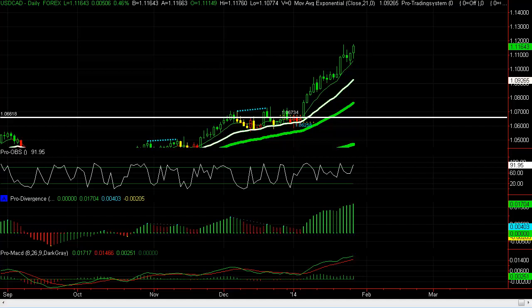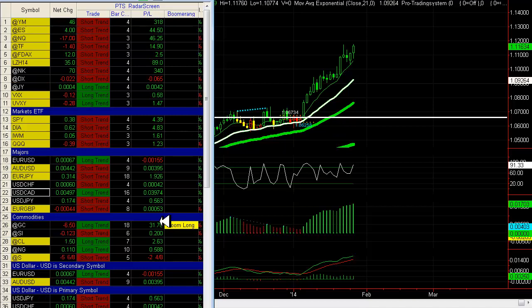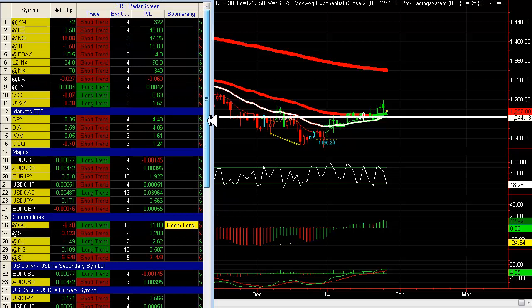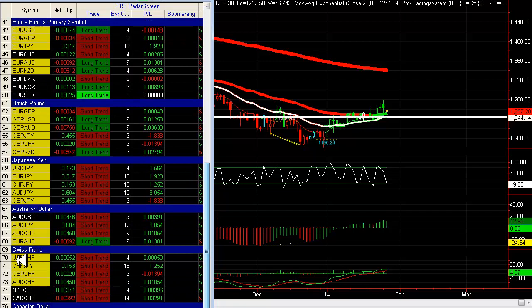Otherwise, it really is just sitting and waiting and seeing what's setting up. All right, got our radar screen here, and we're pretty much really green. We've got some good green trades going off. We've also got our new boomerang long strategy radar screen set up, so gold is actually starting to fire a boomerang long trade with the pro trading system. That's quite healthy. Otherwise, I think just waiting another day, or you know exactly how I want to play these stock markets, and that's pretty much the outlook.